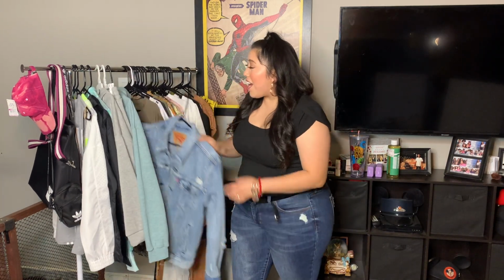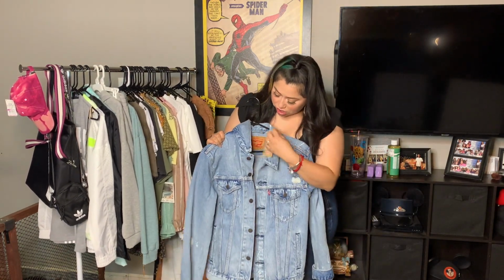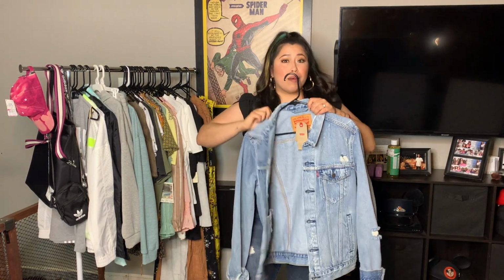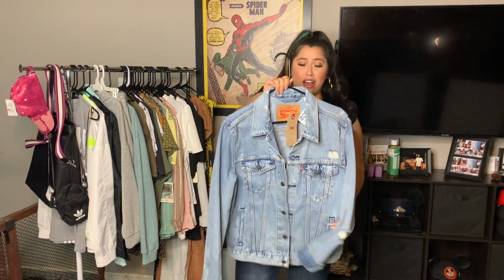But I have bought a Levi's jacket from the Levi's store for $80, and it's cute, but I have found way cuter ones at Ross for like $20-$30. This time I did find another one, and this one was $16.99. So compare $80 to $16.99. How cute is it?